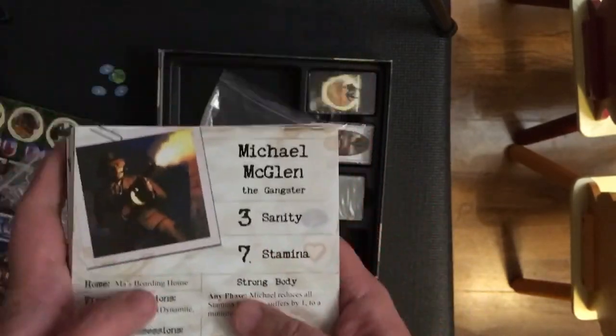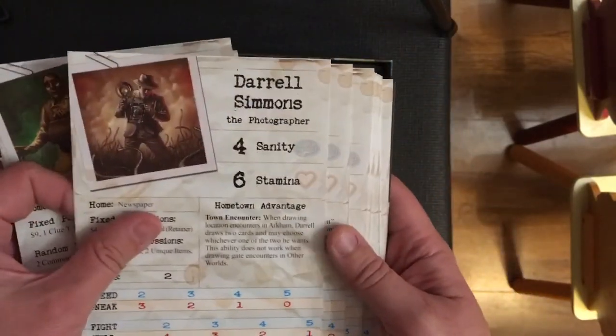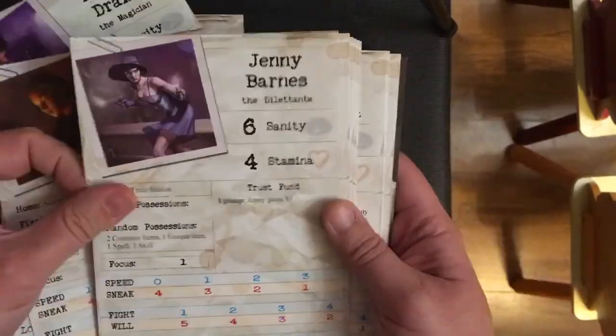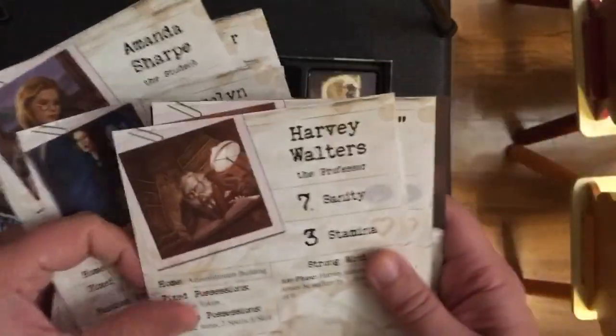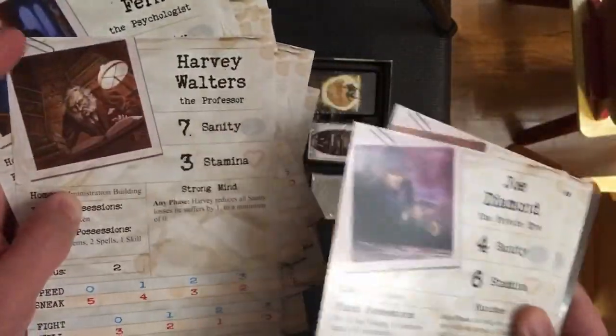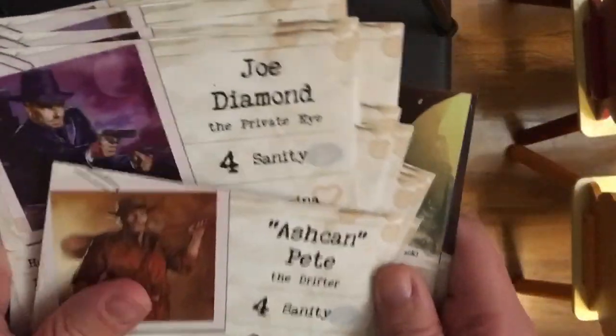mankind. Okay, so investigators first: Michael Glenn, Vincent Lee, Daryl Simmons, Dexter Drake, Sister Mary, Jenny Barnes, Kate Winthrop, Gloria Goldberg, Bob Jenkins, Monterey Jack, Mandy Thompson, Amanda Sharp, Carolyn Fern, Harvey Waters, I like him, Joe Diamond, Ashcan Pete. I think that was 14. I think we got 14 there.